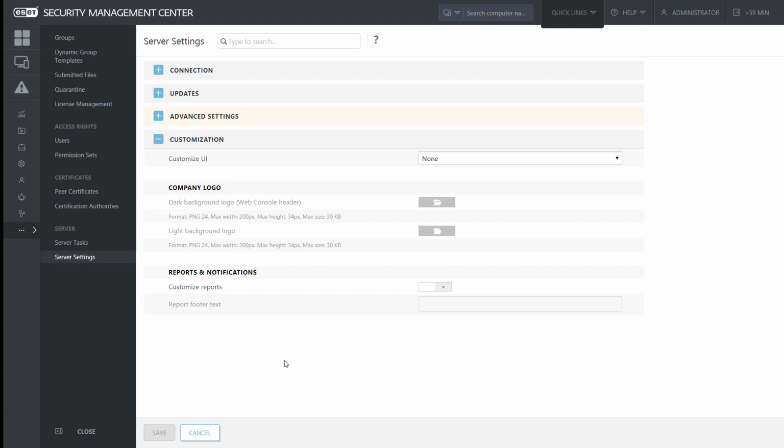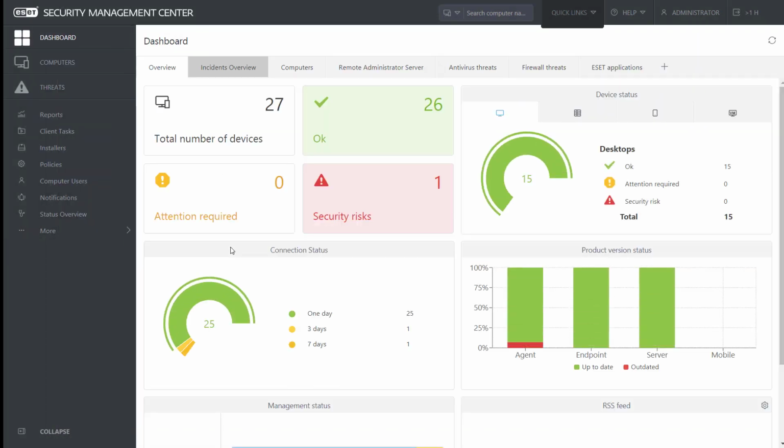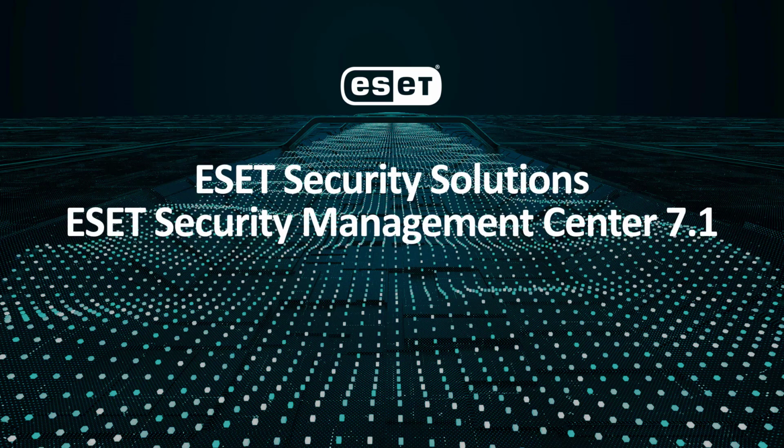And with that, we have pretty much reached the end of our brief overview of ESET Security Management Center. ESET Security Management Center is ESET's enterprise-grade security management solution, which provides visibility, management, and reporting across all operating systems and devices. So this concludes our demonstration of ESET Security Management Center version 7.1.